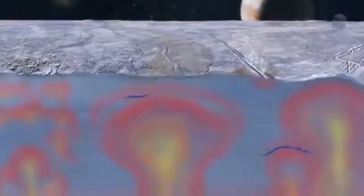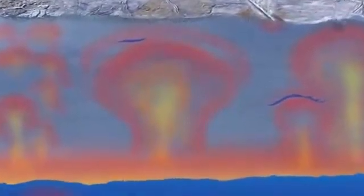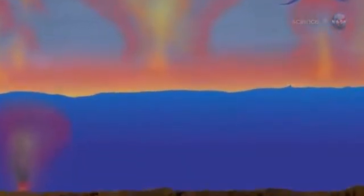"We see evidence that even though Europa's ice shell is thick, it can mix vigorously," says Schmidt. "That could make Europa and its ocean more habitable." Given the number of chaos terrains on Europa's surface, many more such lakes might exist.